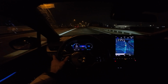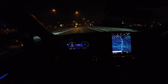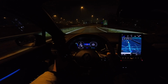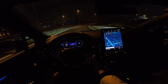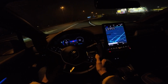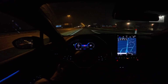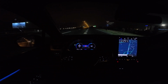So we are recuperating, putting juice back into the battery. Now you also have here adaptive cruise control. Without the lane assist, you have the speed limiter, and you can switch it all off. So the hybrid just drives very nicely when you want to speed up.